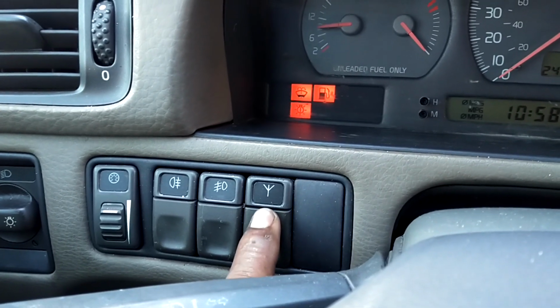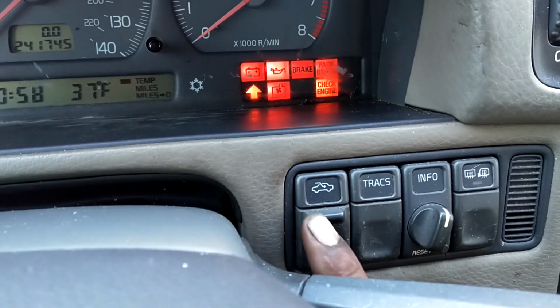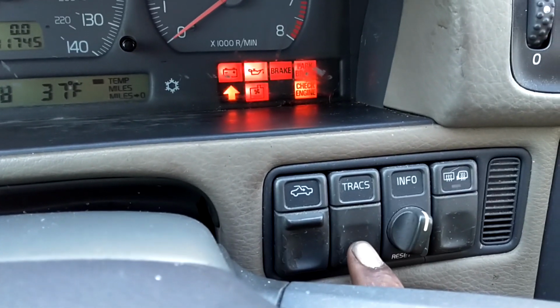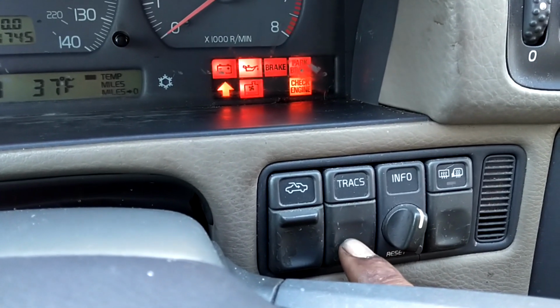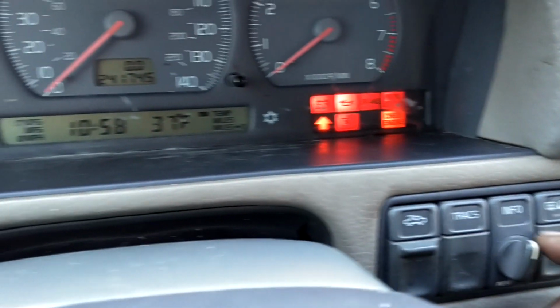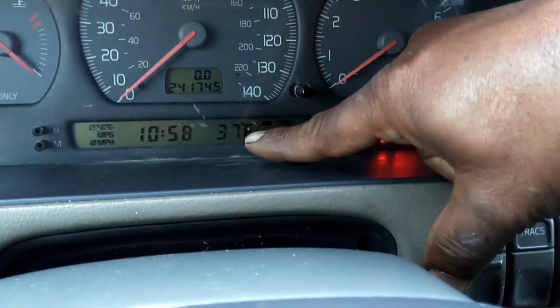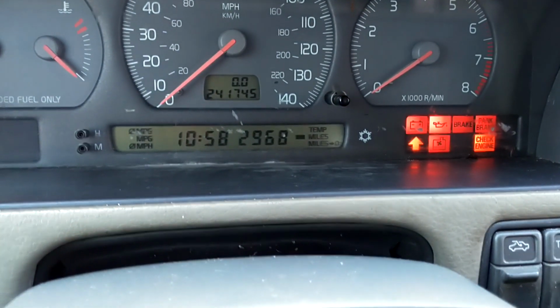This is a rare switch for your antenna on the sedans. This opens and closes your sunroof. This is traction control, reduce slipping in wet climate. This is an info switch. In the event you have a car equipped with this, this will change this setting in your instrument cluster, tell you how many miles you've driven since it was reset.